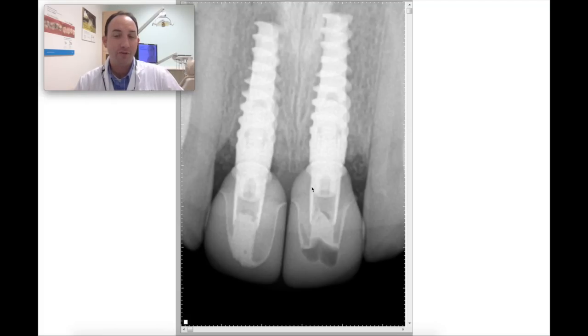The final x-ray. I didn't take any intraoral photos. Honestly, the shade was not ideal in my opinion. He has about an A3 shade on his adjacent natural teeth. These crowns were A2, and he intentionally chose them to be a little bit lighter.